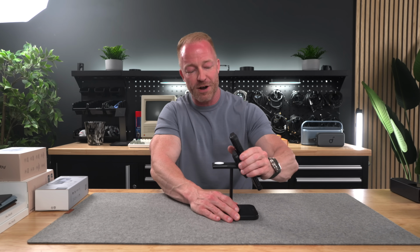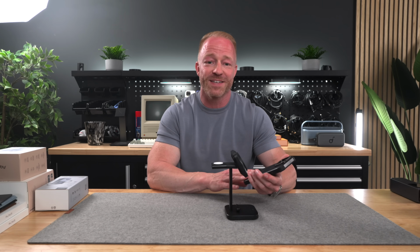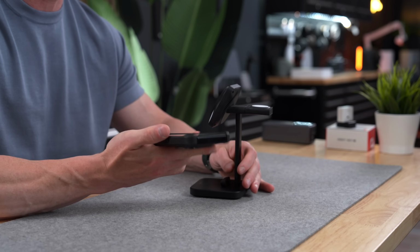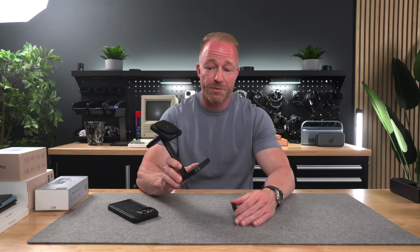The magnetic lock offers 1500 grams of force, which is more than twice as strong as Apple's own cases. So when I snap my phone onto the Cryo Boost charging stand, that thing ain't coming off. Of course, this will also work perfectly with any other MagSafe case or no case at all. So yeah, I can highly recommend these things.